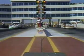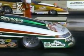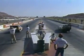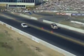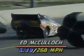Moving into the staging beams now, lighting the last 2 bulbs on the top of the tree. Overstaging, in fact, is John Force. Alongside of him, Ed McClelland. Now set. Force did not mean to deep stage there. That was an accident on his part. Look at this. And a tremendous run by McCulloch puts him into the final. 5.49 seconds, his speed 268 miles an hour. The losing time for Force, a quicker 5.47.